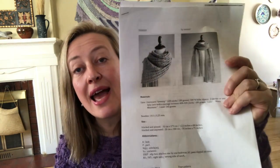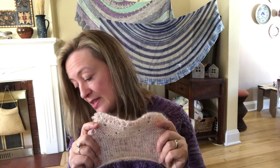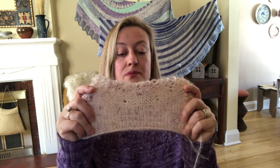Although I think I would really love it. And I think it'll just be a really nice, delicate pink thing. But I'm going to cast this on and see how it goes. And if it turns out that I'm like, no, I just want plain stockinette, then so be it. I will do that. So I haven't quite looked at the pattern to even see how many stitches it casts on or anything.